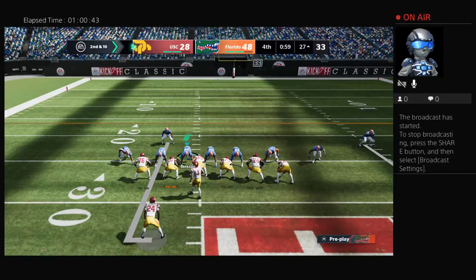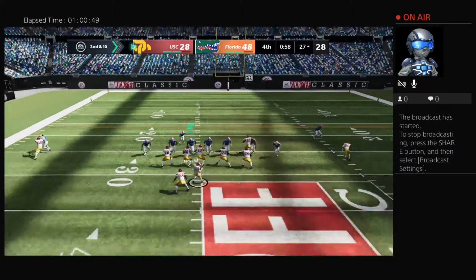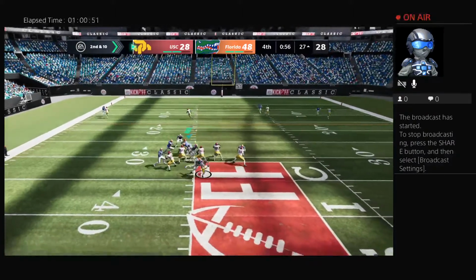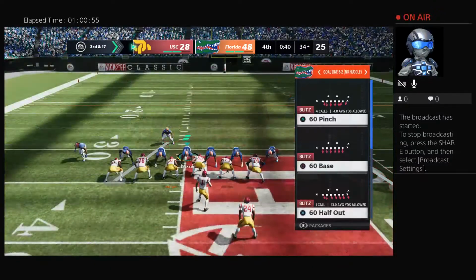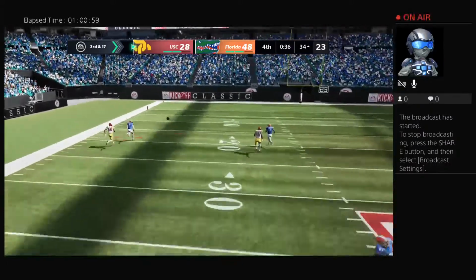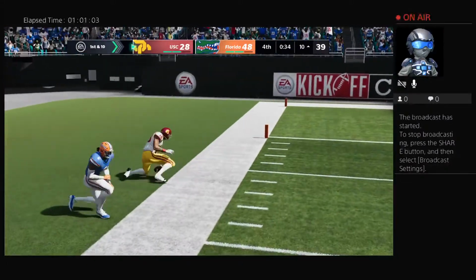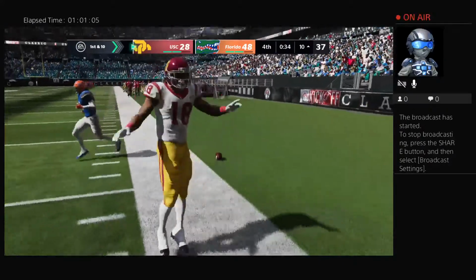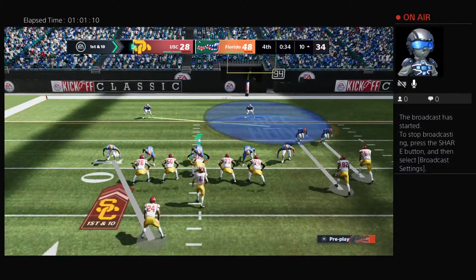2nd and 10 now from the 27. Throwing again. Flynn. And he's going to go down here. A sack. They push him back to the 34. Now you've got to hustle your guys to the line and get them set. Cooper's got him. And he is out of bounds right around the 10-yard line. How about that? They weather the storm of a 3rd and 17 to pick up the first.